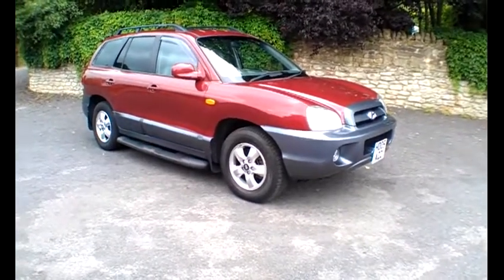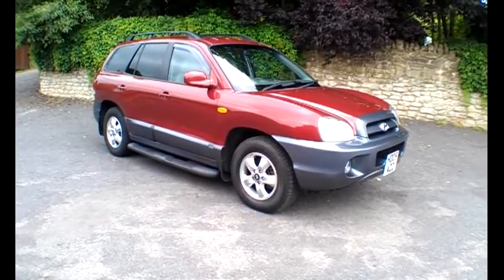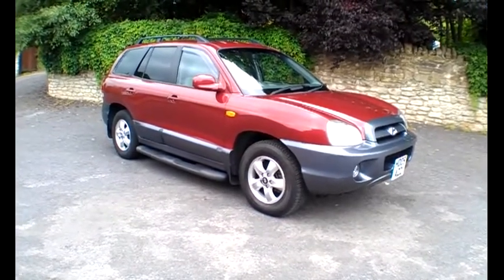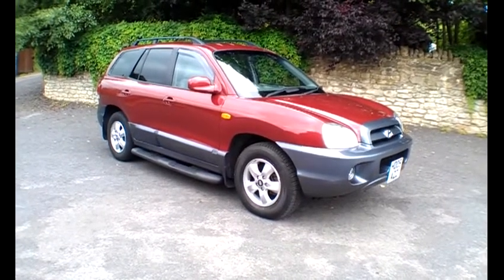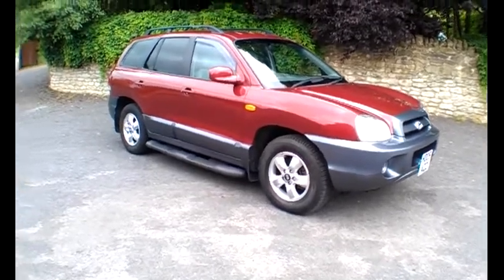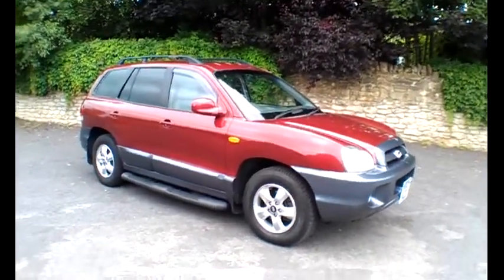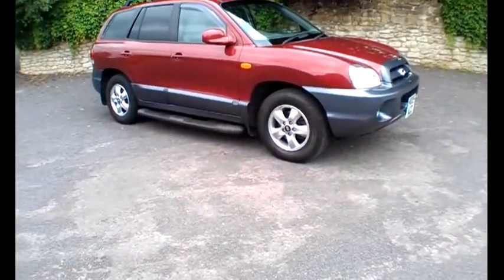I'm Neil from Bath Cars and today's car is the Hyundai Santa Fe 2 litre CRD, a common rail turbo diesel, 115 brake horsepower, and it's the CRD model, or CDX model I think, that's right. Full spec anyway, lovely leather interior, sunroof, air conditioning, climate control, side steps on the car as well. They don't all come with side steps, nice alloy wheels.